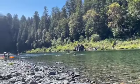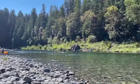There's a bunch of kids gonna jump off that rock over there. Oh, there they go.